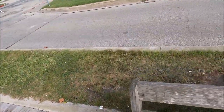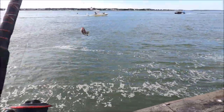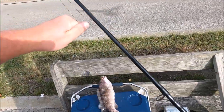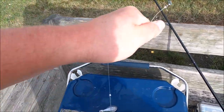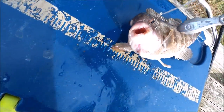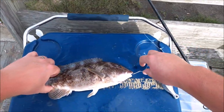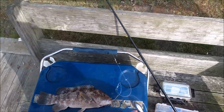Try to catch one more. Got him. It's another decent one. This one might be the biggest one of the day. Oh yeah, definitely is. Looks like almost a foot. Another good hook set right at the top of the mouth. Look at that. Look at his teeth too. All right, get him measured and back in the water. That one is 12 on the dot. Little shy of 12. So that's a perfect one.